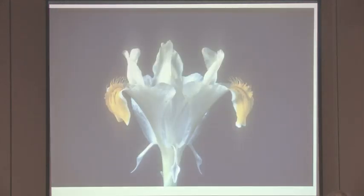If it had a scent as well, I'd fall in love with it really. But here you can see it. It's such a gorgeous, gorgeous species.